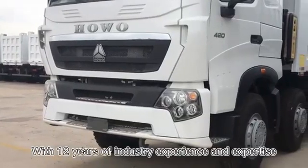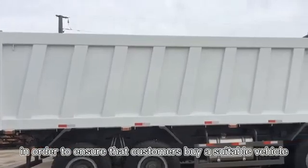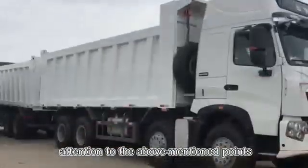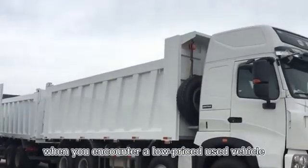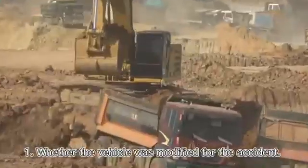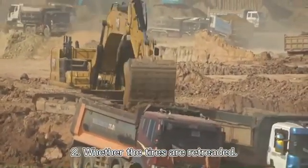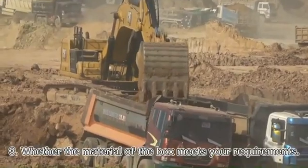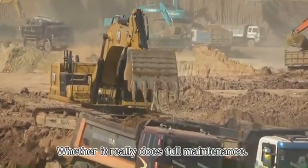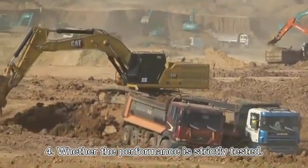With over 12 years of industry experience and expertise, in order to ensure customers buy a suitable vehicle, we remind you to pay attention to the above-mentioned points when you encounter a low-priced used vehicle, and especially note: first, whether the vehicle was modified after an accident; second, whether the tires are retreaded; third, whether the material of the box meets your requirements and whether it really has full maintenance; fourth, whether the performance is strictly tested.